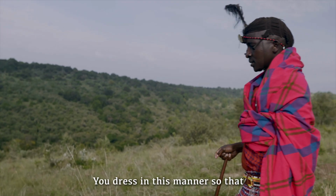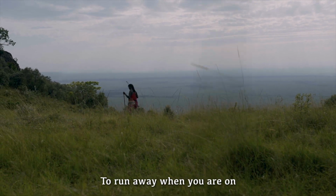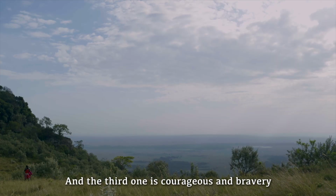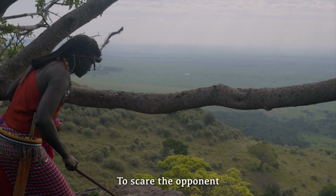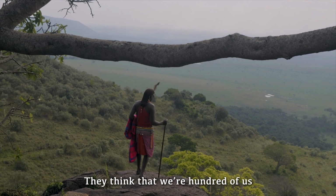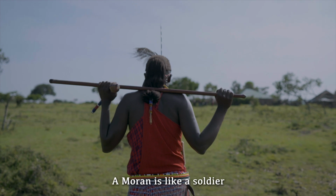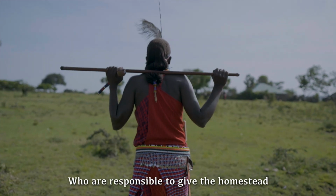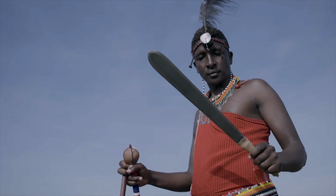You dress in this manner so that wild animals are scared and run away anytime you are on the grazing field looking after your cattle. And the third one is courage and bravery, to scare the opponent. Anytime they see two or three warriors, they think that we are underdogs. A Moran is like a soldier, and these are the people who are responsible for giving the homestead and the community in general the security.